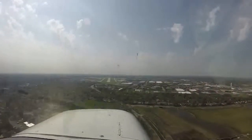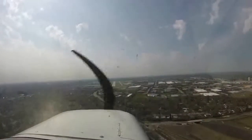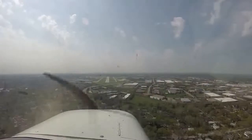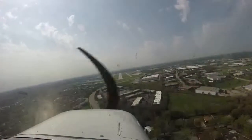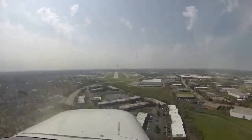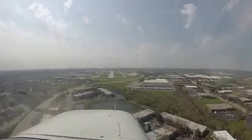Alright, I'm putting in another 10 degrees of flaps. You're lowering the flaps? Yeah, there's the flap indicator right here. And if you look at the wings out here, you see the flaps down? They came down a little bit. Yes, they're at the 20 degree position. I'm going to bring them down another 10 degrees, that's 30 degrees. It slows the plane down and deepens the angle of descent. We're coming in a little fast, I'm going to do some power here.